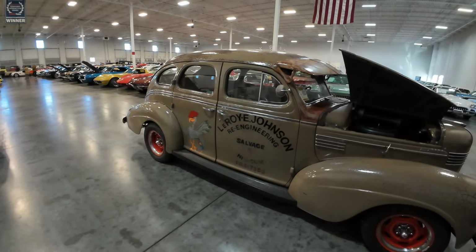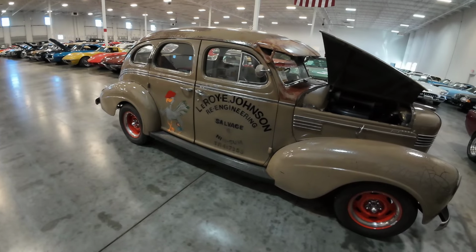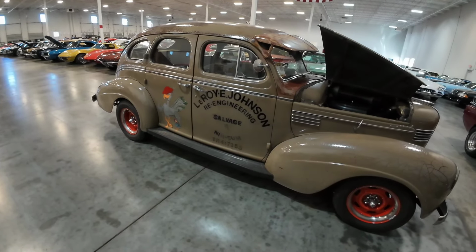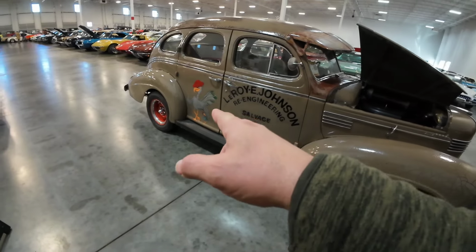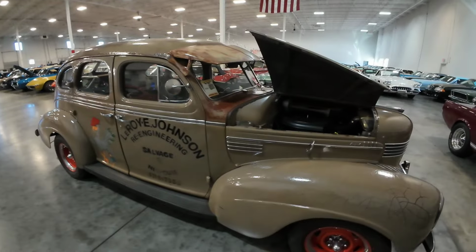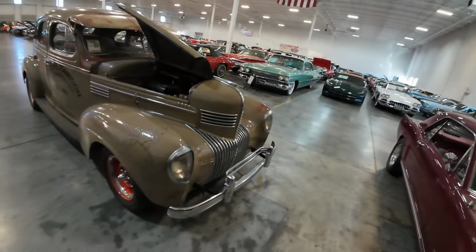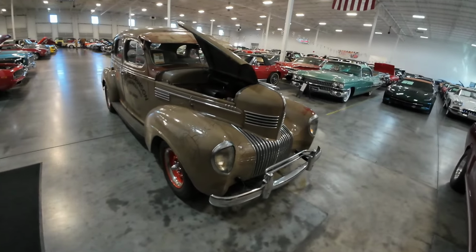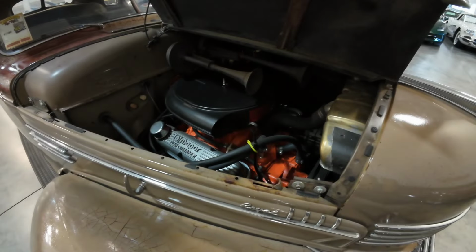And before we finish, I want to get a shot of this Leroy Johnson's Reengineering Salvage. There's a phone number down there. I guess that's a phone number. And check out that. I don't know if that's a turkey. Maybe it is. He's been kind of worn out. Isn't that cool, though? It's not for sale just yet. It's waiting for inspection. Then they'll price it. Yeah, look at that engine in there. Isn't that cool? That Mopar.